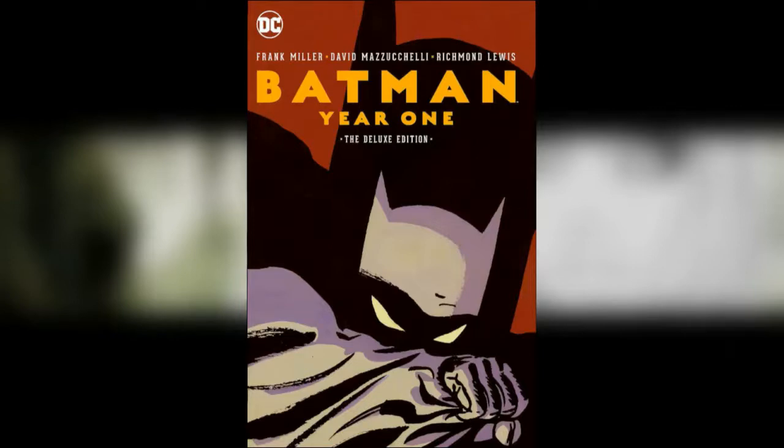Now, the Miller story recounts Batman's first year as a crime fighter, as well as exploring the life of the recently transferred Gotham police detective James Gordon, and eventually builds towards their first encounter and their eventual alliance against Gotham's criminal underworld, which is really mainly mafia and organized crime at this point. As such, it's a gritty, realistic telling of a superhero's first year operating as a hero.